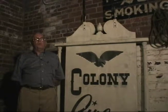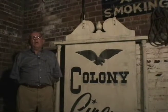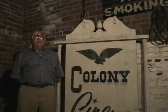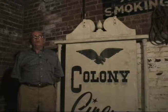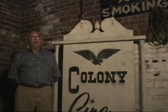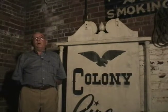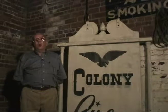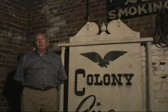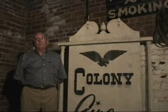And we did several studies about how we could make it a viable building that could support itself. We came up to the conclusion that the only way it could be economically feasible would be to operate as a nonprofit organization, which we think when it's done, it will be a big asset along with the other tourist attractions in the city to bring people to Marietta.